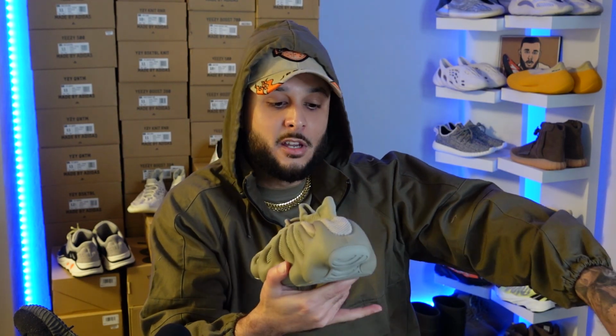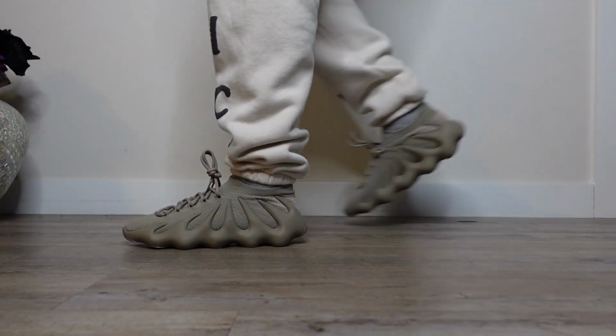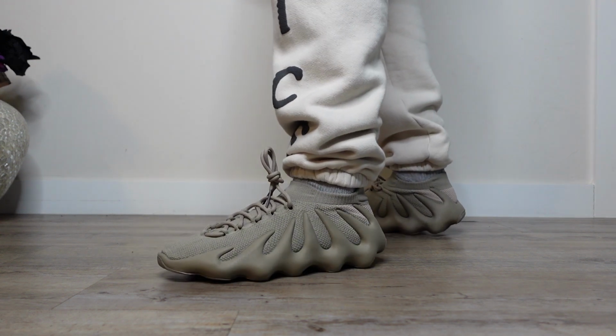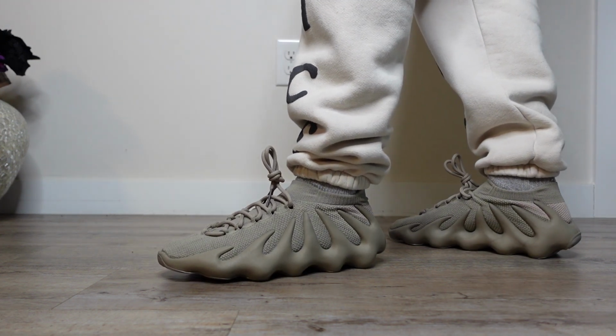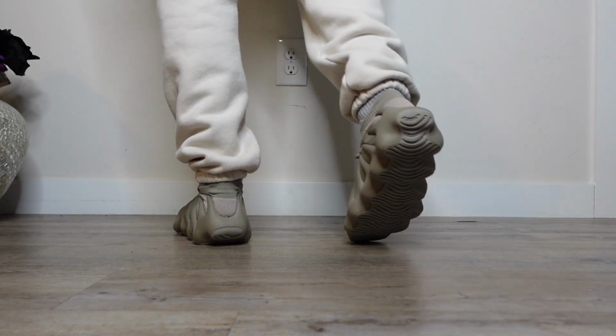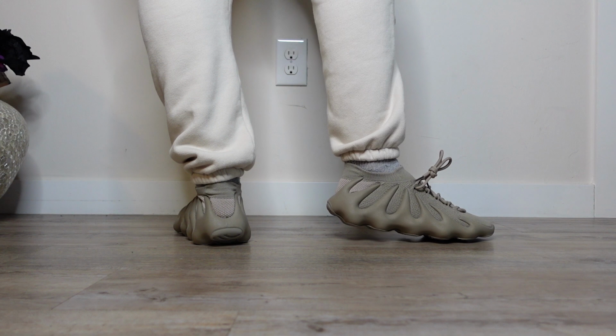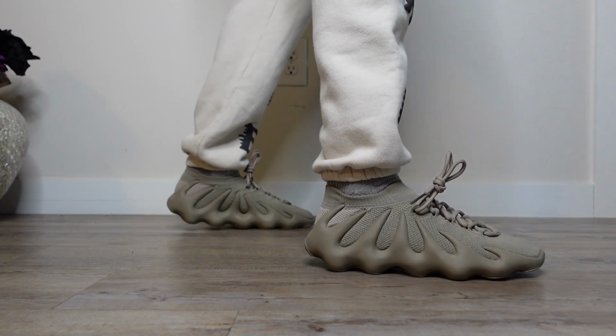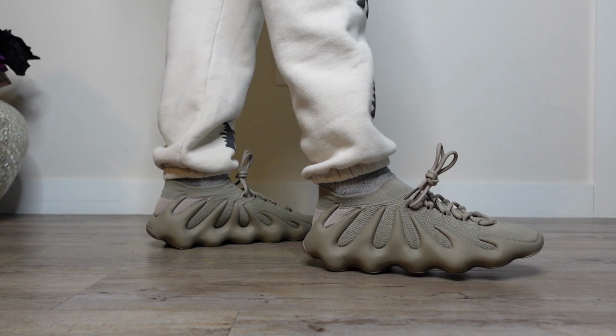After, of course, the original Turtle Doves, every color that dropped was just a single tone. So this colorway is coming in this kind of grayish, almost brown-like color. It's very interesting, and just like previous Yeezy releases and all Yeezys, it's sometimes very difficult to describe the color. So just in typical 450 fashion, it gets a little bit lighter, so you have a little blotch spot here on the back.